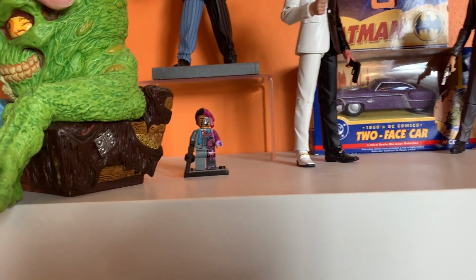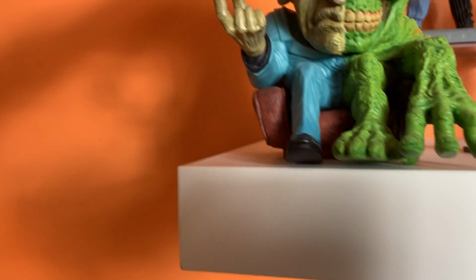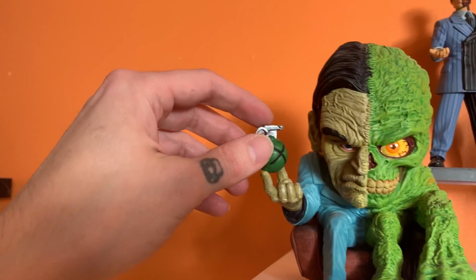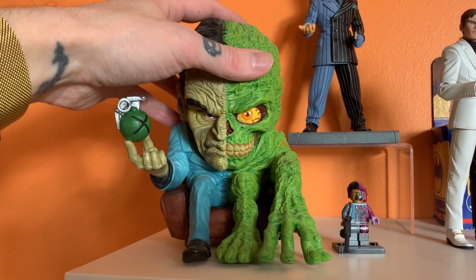Because he's just kind of this crappy vinyl, it always bothered me the way his feet don't hit, like they sit up like that. It's a little weird, and his hand doesn't hit the ground, so I've got him kind of perched up with this. The grenade was a weird choice instead of the coin, but it's kind of cool. It's unique. I dig this.